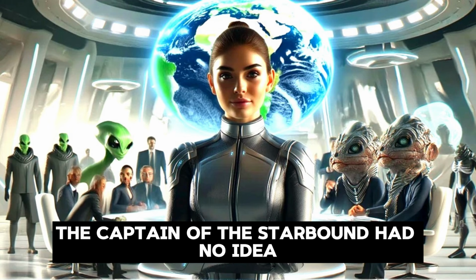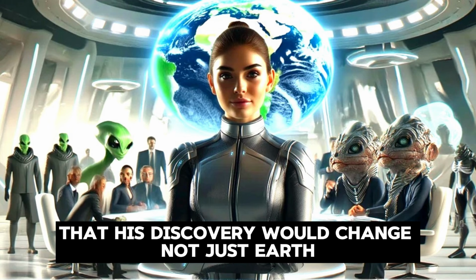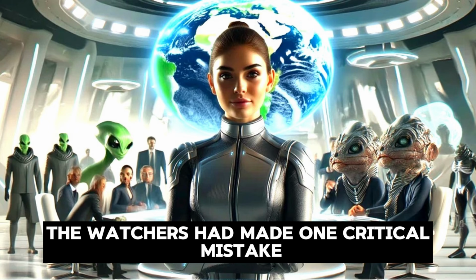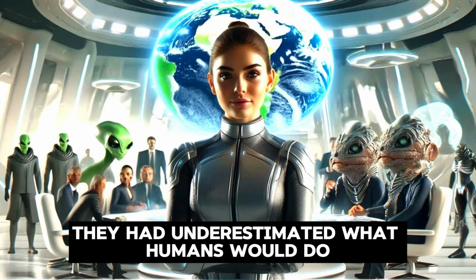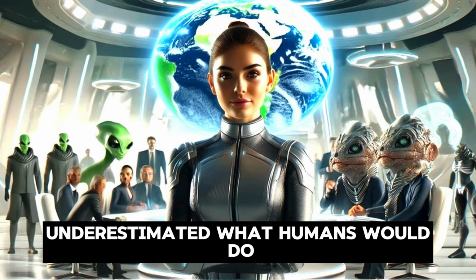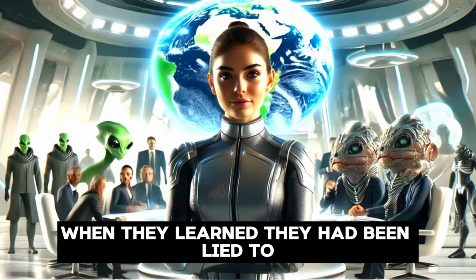The captain of the Starbound had no idea that his discovery would change not just Earth, but the entire galaxy. The Watchers had made one critical mistake. They had underestimated what humans would do when they learned they were not alone, and they had especially underestimated what humans would do when they learned they had been lied to.